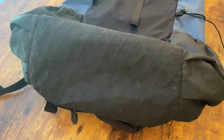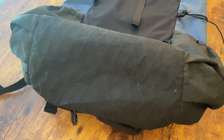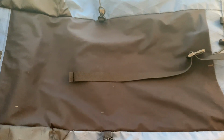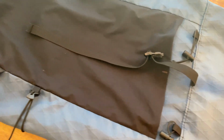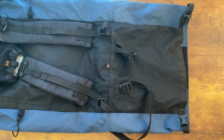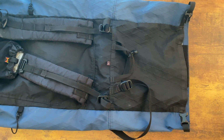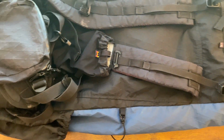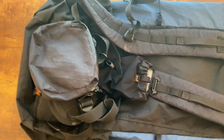As you can see, even after 1,900 miles, there's very minimal signs of use on this. This pack material worked great. No issues with the elastic pouch on the back. Did get a little bit sun faded, but as to be expected. Here's the other side of the pack. No issues at all with any of the buckles, the straps, the pads, or anything. This pack held up extremely well.